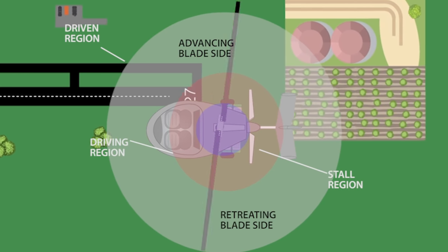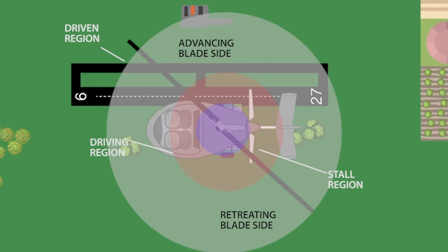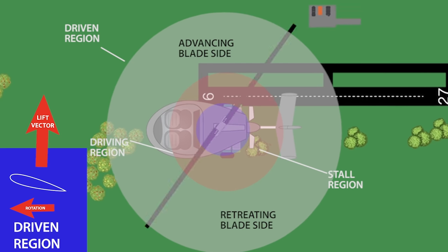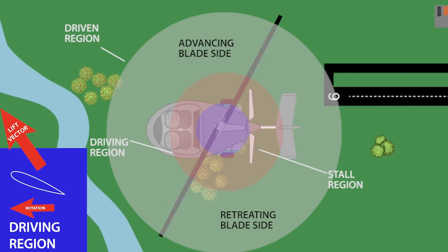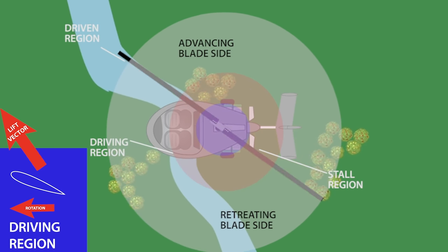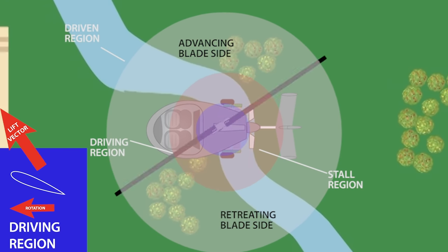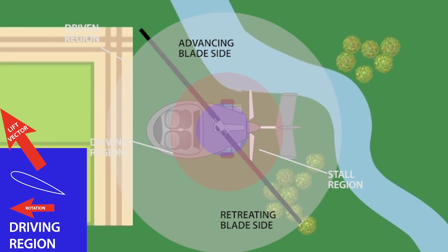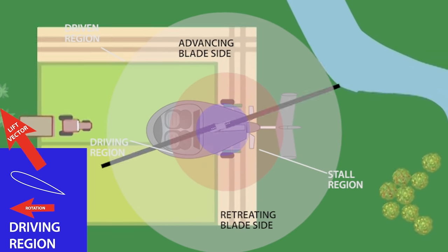The driven, or outer segment, does the heavy lifting, literally. Its lift vector from the spinning blades is pointed almost straight up. Moving inboard towards the middle of the rotor disc, the lift vector changes from straight up to more forward into the direction of rotation. This is what powers the blades from the relative wind passing through the rotor, and it keeps the rotor spinning. It's similar to auto rotation without power in a helicopter.